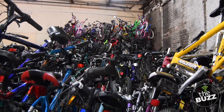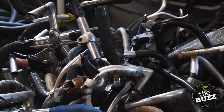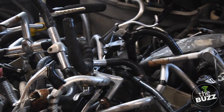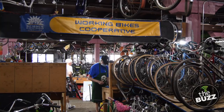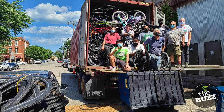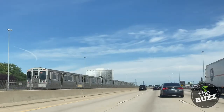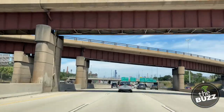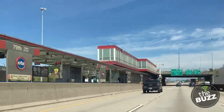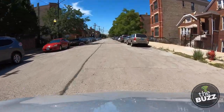Just last year, Working Bikes collected 10,000 bikes and countless bike parts from Chicago and around the Midwest. Of those 10,000 bikes, 6,800 of them were shipped in 15 containers to their partners in Africa and Central America. Working Bikes is located on Western Avenue in Chicago, about 40 miles north of us. So we're gonna hit the road today to tour the facility and find out exactly what happens to our donated bike.